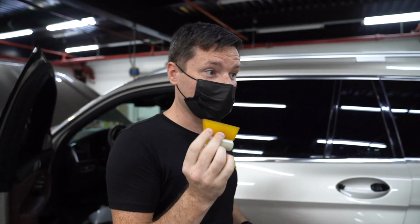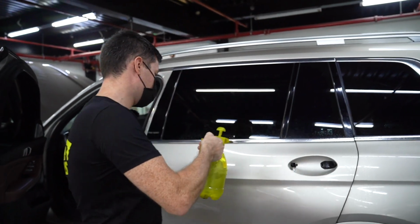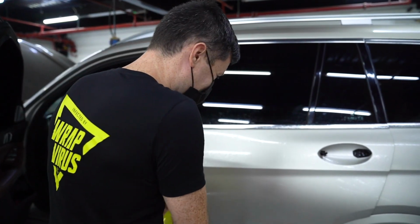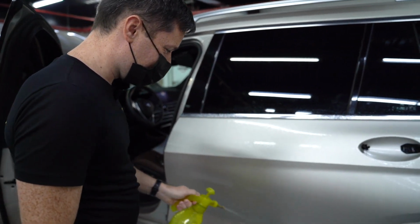I can't remember when last time I wrapped a car using paper protection film. Now is the time. Let's lay this film on this BMW X7. Okay, our slip solution. It's my first time doing that. My first time.